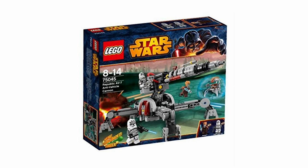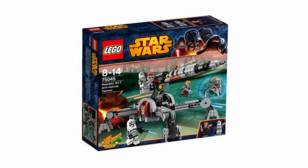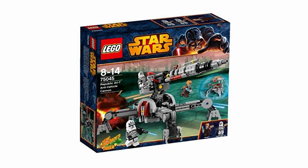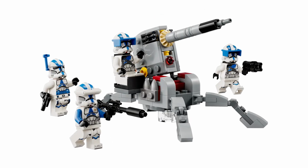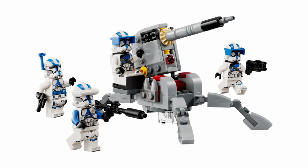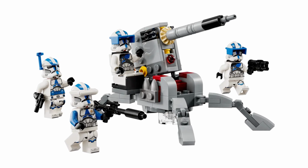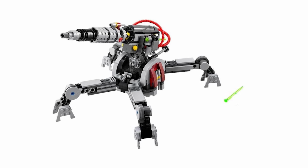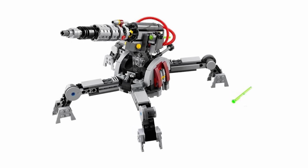Number 9. 75045, Republic AV7 Anti-Vehicle Cannon. LEGO makes a lot of vehicles like this for battle packs, including, I'm pretty sure, this exact same vehicle for a battle pack just a couple of years ago. However, normally they're just quite small and unimpressive. And then there's this $40 set from 2014, which was a fantastic price for this build, by the way.